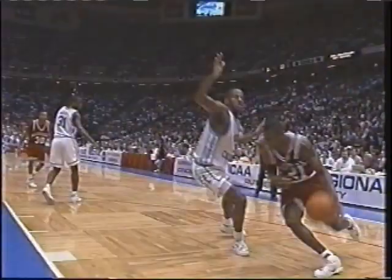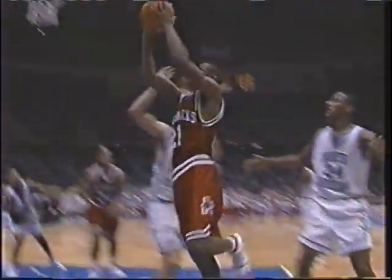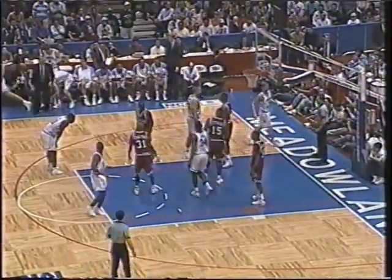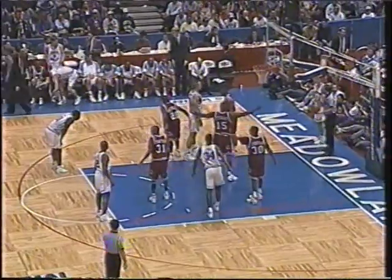Well, Carolina really exerting themselves on the offensive glass. Take a look at the sweet move here by Reese. He won't get the shot, but look at Lynch. Great timing and the follow. Then Montross at the other end, denying Daryl Hawkins on the baseline drive. And the size of North Carolina really starting to wear down the Razorbacks.